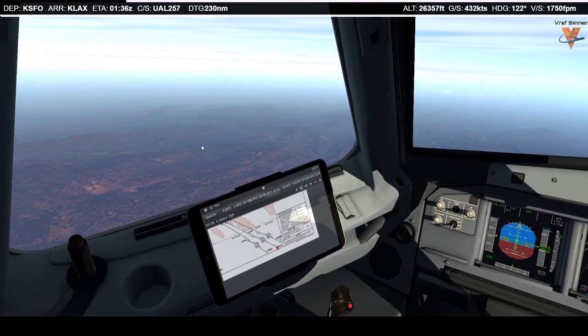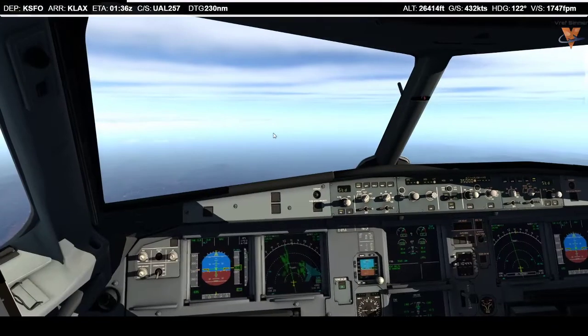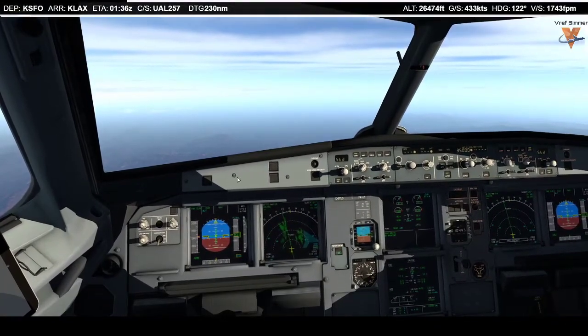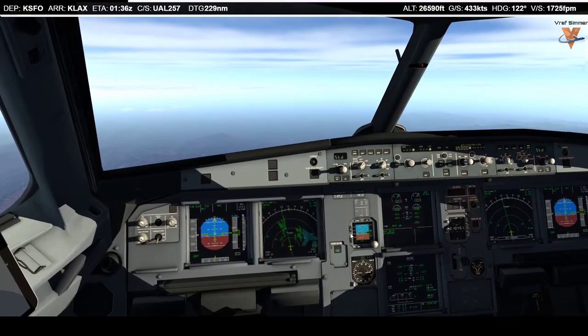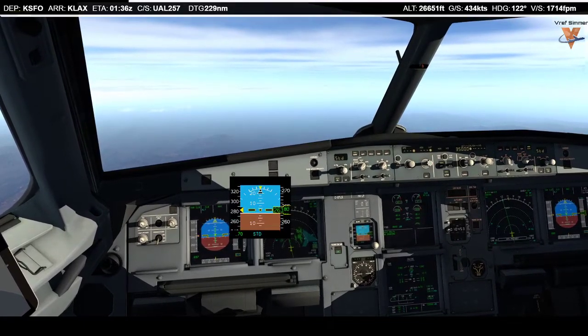Got 244, Salt Lake Center. It's going to Big Timber Airport. It's filed, maintain 9,000. Departure frequency is 118.907, squawk 4326, hold for release.